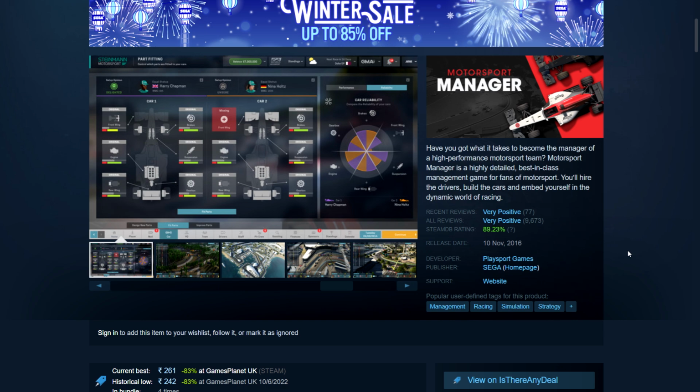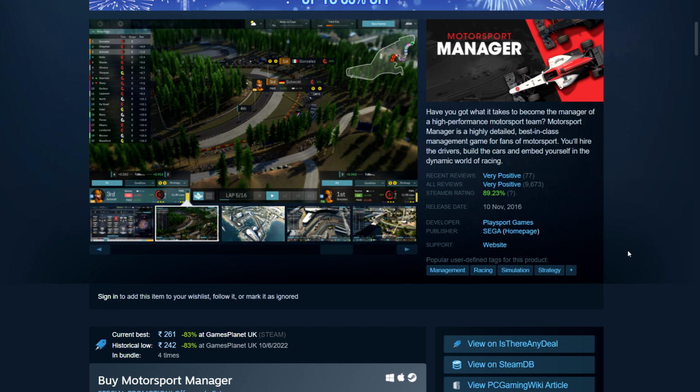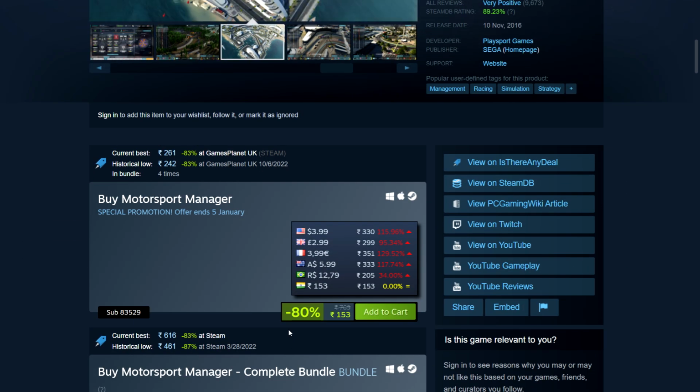So if you have a basic idea of Formula 1, if you watch on Sunday, etc., you should be able to pick this up fairly quickly. This is 80% off, 153 in India, $4, 3 pounds, and 4 euros.